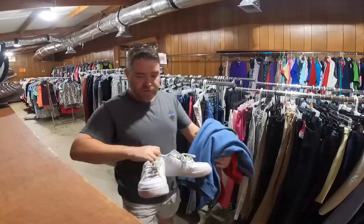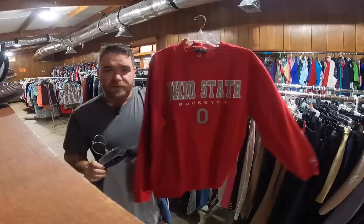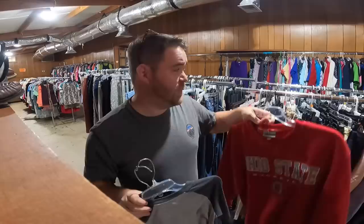You guys already saw the shoes and the Stussy beanie, and I just found a couple little shirts here. We got a nice Ohio State sweater. It's just on the Coliseum tag, size medium. Clothes here are really, really cheap. It's like $2 a piece or something like that.